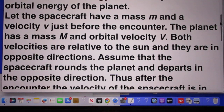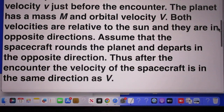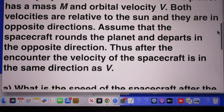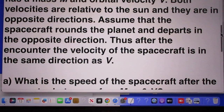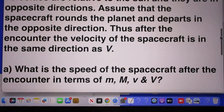Let the spacecraft have a mass m, lowercase m, and a velocity v, lowercase v, just before the encounter. The planet has a mass capital M and an orbital velocity capital V. Both velocities are relative to the Sun and they are in opposite directions. Assume that the spacecraft rounds the planet and departs in the opposite direction. Thus, after the encounter, the velocity of the spacecraft is in the same direction as capital V.